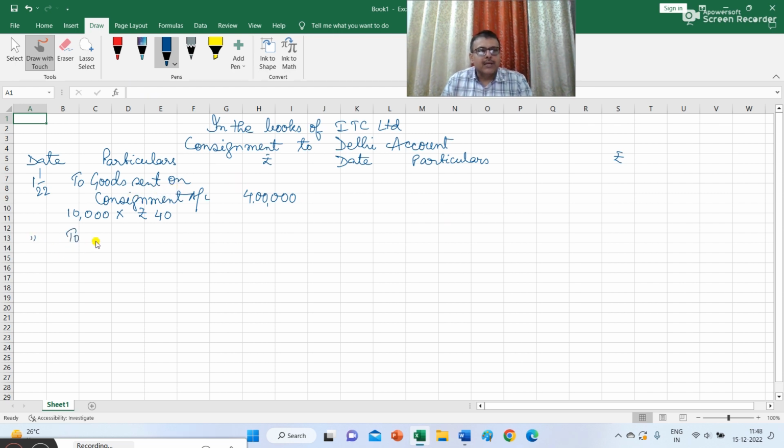On the same day, the consignor paid rupees 40,000 for freight and insurance. So the journal entry is consignment to Delhi account debit to cash or bank account and the purpose is for freight and insurance. And the amount is for 40,000.